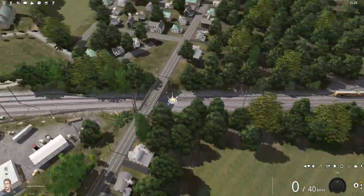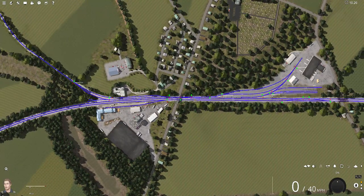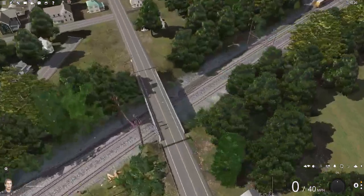And essentially, if you're looking at the map, from this switch here is Strasburg Freight Railroad, and from this switch to the left, going up here, is the Strasburg Passenger Railroad. That is the easiest way I can explain it.